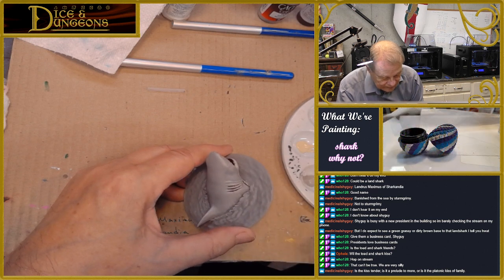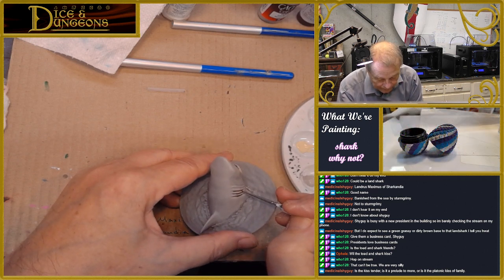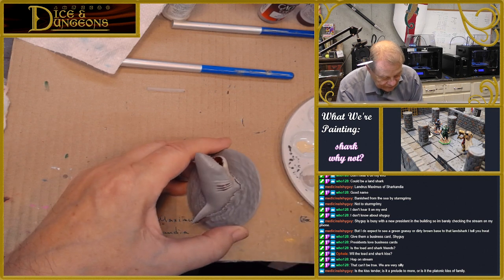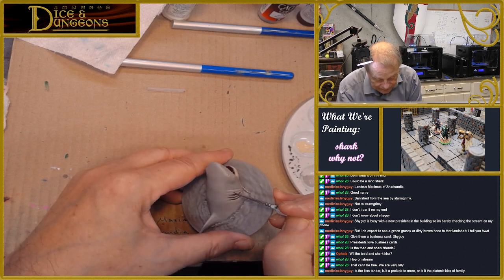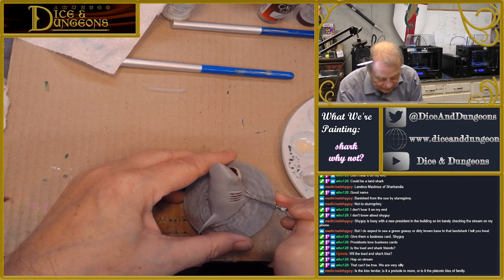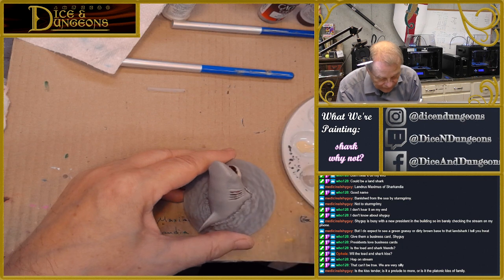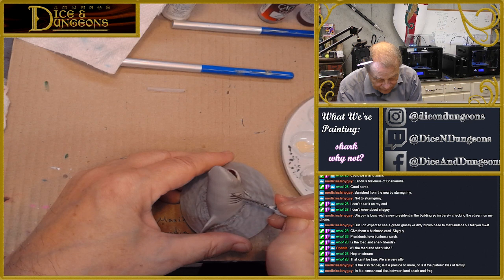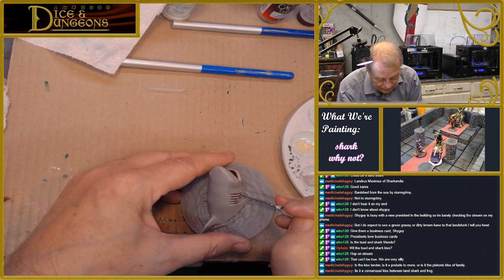Sometimes you can accidentally find a technique that gives you the effect that you want, and it turns out to be way easier to use than doing it the way you thought you were going to do it, which would be less easy to use. I am practicing being inarticulate today. I think I'm doing a pretty good job.